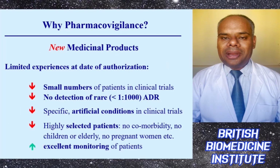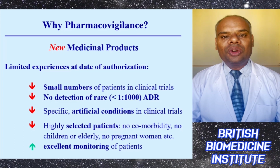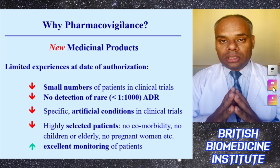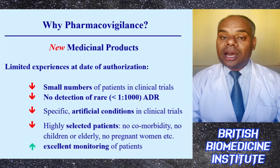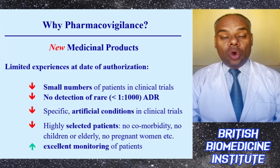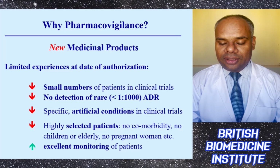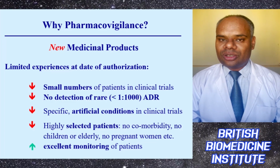For new medicinal products, there is limited experience at the date of authorization because the total number of subjects in the trial was limited. The detection rate was less than 1 out of 1000 ADRs, and it is a specific artificial condition in clinical trials, where we select only highly selected patients with no comorbidity, and no children, elderly, or pregnant women are recruited because a protocol has tight inclusion and exclusion criteria.